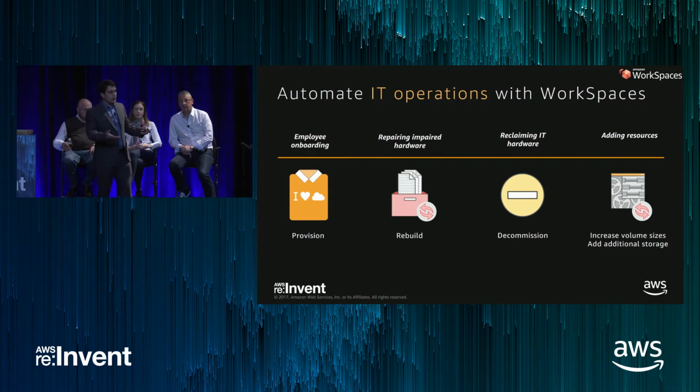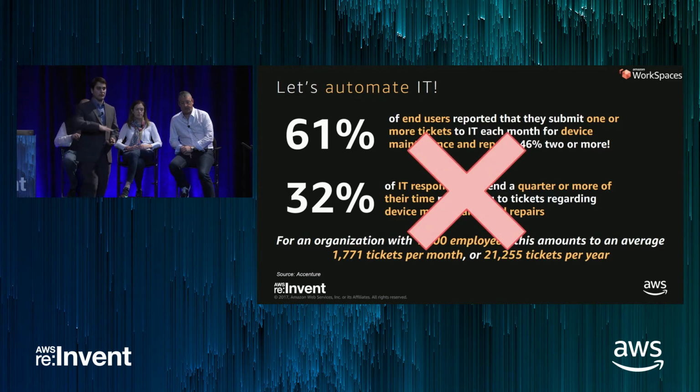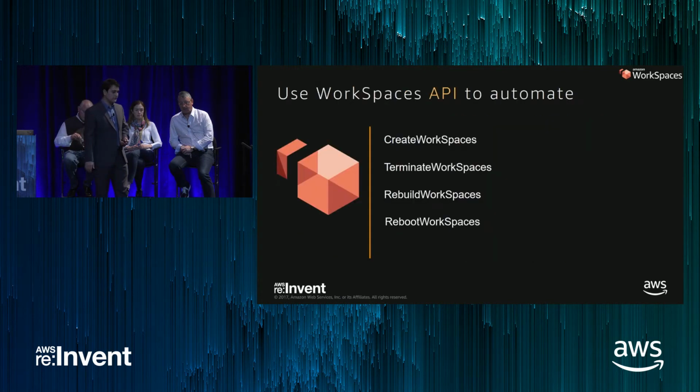And finally, we will talk about a couple of features with which you can add more resources to their existing workspaces. Because in a lot of organizations, a user's demand for hardware is ever changing. If they need an 8 gigabyte RAM today, tomorrow they might need 16. So all of this that we talked about, we can get rid of it, reduce the time, make your organization fast and agile. So let's dive into how we're going to do that today.